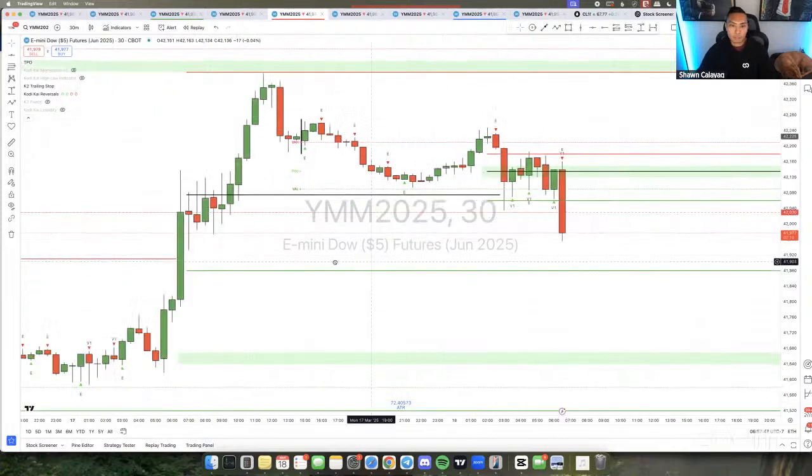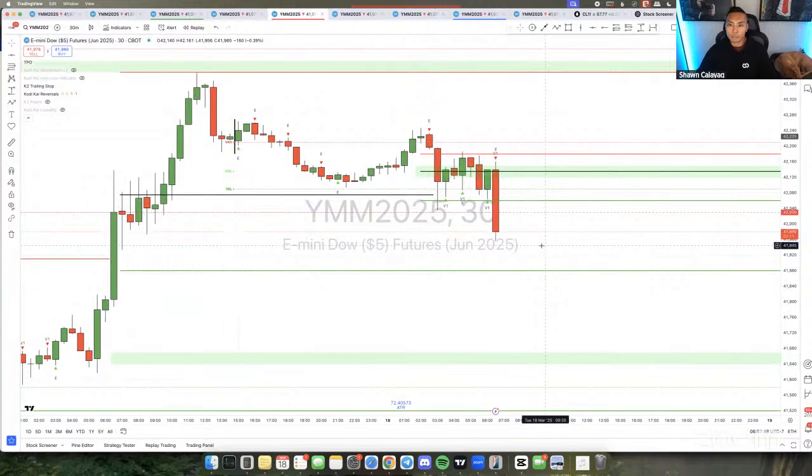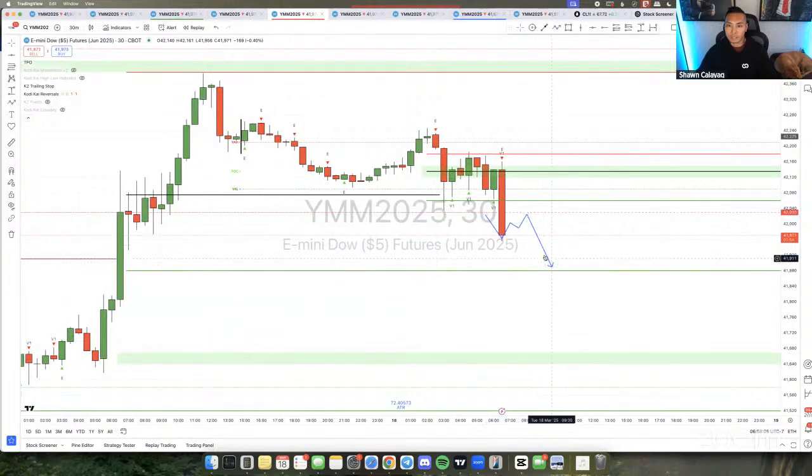That's going to be the first area of rejection. So basically we have 3 minutes until 7 o'clock. Again, I'm hoping for this to not push too far down because I don't want it to be too far from this value high. I want it to close somewhere around this area very closely, climb up, bounce off, and then come back down, so I can get my MPSV2 right back down here.